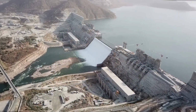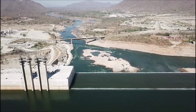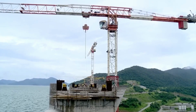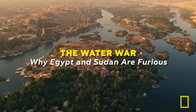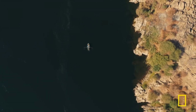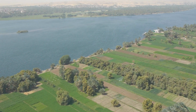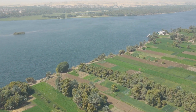GERD is an engineering triumph, but its true test isn't in its concrete or turbines, it's in how Ethiopia manages the delicate balance between energy production and geopolitical tensions. For Egypt and Sudan, the Nile isn't just a river, it's survival. For centuries, this water source has dictated the fate of civilizations, it's fueled economies, and it's sustained millions.